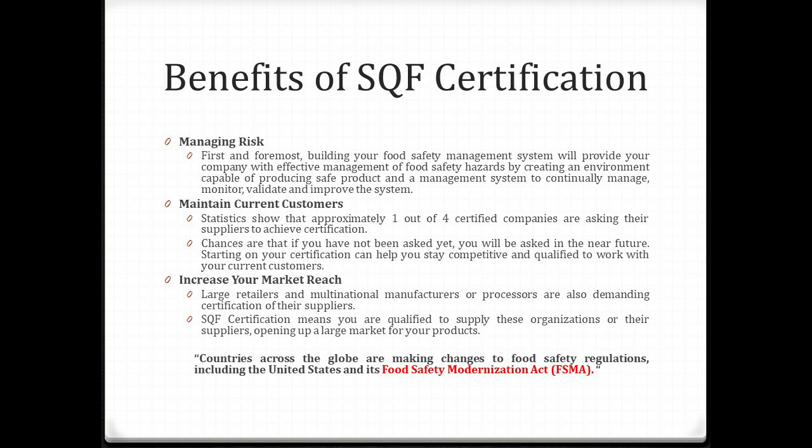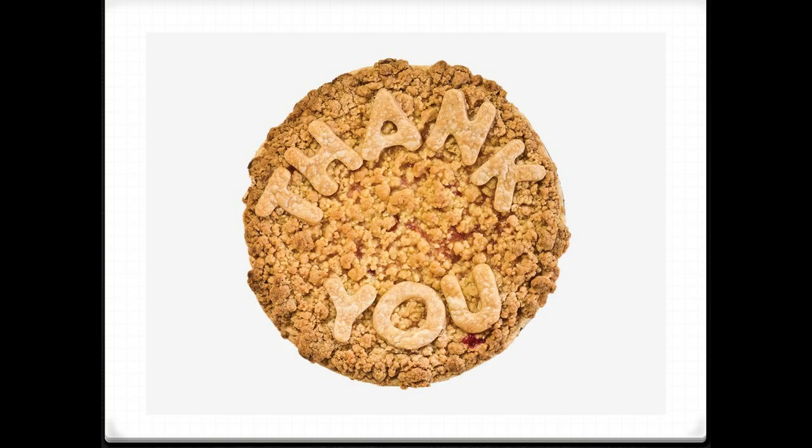Another benefit is maintaining current customers. As I told you, for example, if anybody from India has to start a business, or has some certificate, and is thinking of buying some products from the United States, how will you maintain your current customers? This is one of the ways: my company is SQF certified, my company is halal certified. It will open your market, and it will give you some chance and opportunity to sell your product. You can also increase your market because of the certificates. So this is the main thing I would like to brief you about regarding cream cheese, cheesecake processing, and some of the processing parameters.